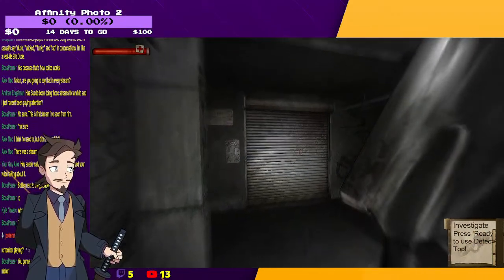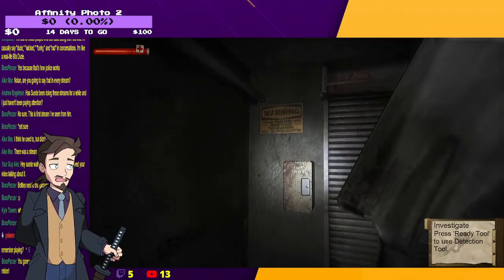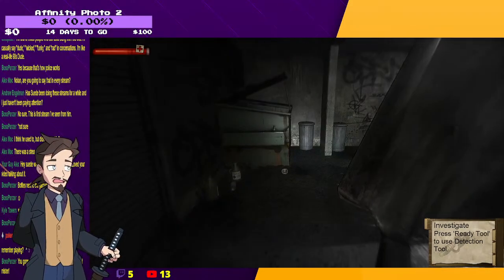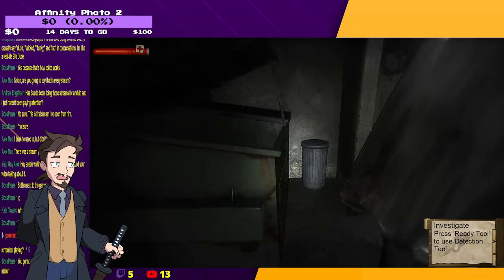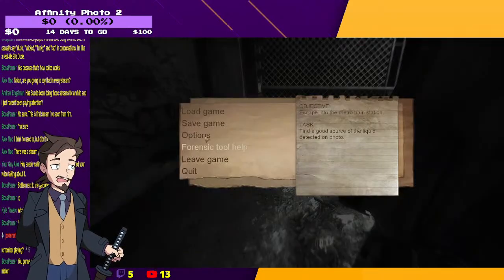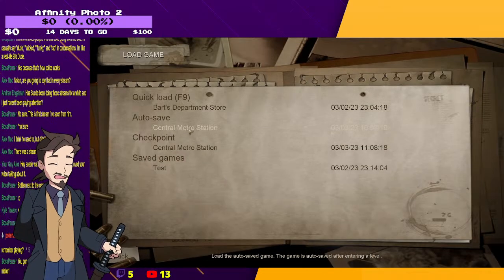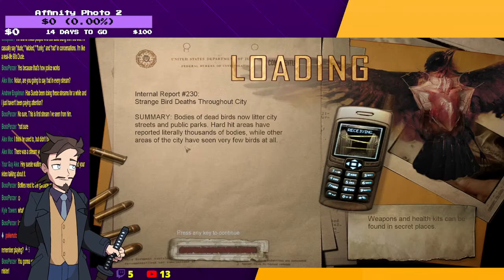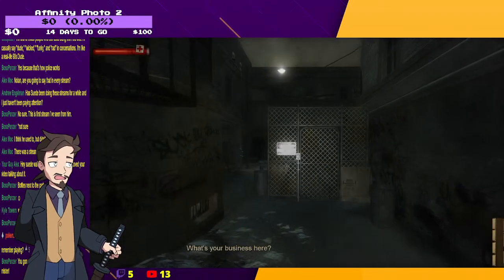Okay. I'll give it one last shot, and if that doesn't work, unless I need to get the crowbar. But I think we have to fight someone for a crowbar. Okay, one last shot. Let's see if this works. Load game. Checkpoint. There we go. Okay, that's better.